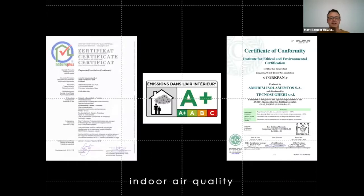An area of increasing interest is the role that materials can play in creating a healthy indoor environment. And although we haven't collected any data on this, there are various forms of European certification that declare that expanded cork performs very well in this respect, including German Nature Plus. And anecdotally, I can add that the air quality in Cork House always feels pretty good, and guests always seem to sleep very well in there.